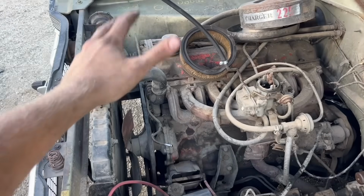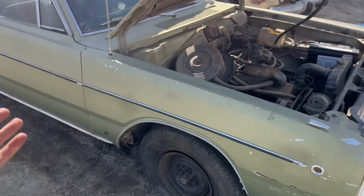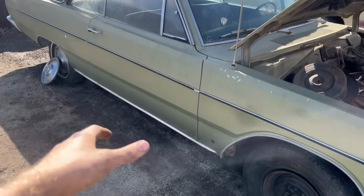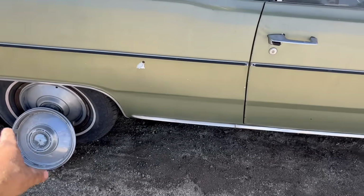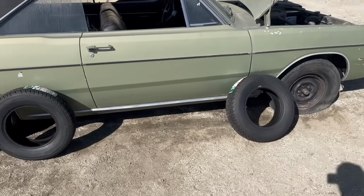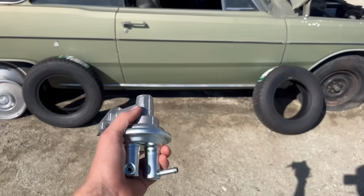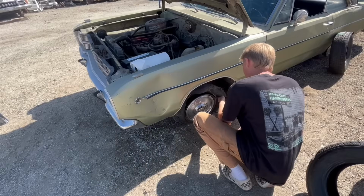So I think it's just the fuel pump isn't really working right. So that's an easy fix. Proves it runs pretty good too. So fast forward to when I have new tires and a new fuel pump. Whoa, I got new tires. Oh, and a new fuel pump. Let's get this thing going.